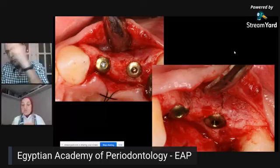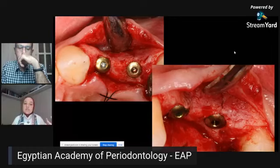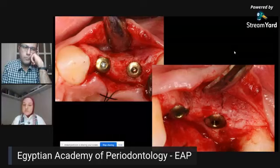So if you have less than 1.5 millimeters of bone, you have to go for simultaneous augmentation, for two reasons. The first reason is to prevent bone resorption of the buccal bone, or the bone buccal to your implant. And the second reason is for aesthetic purposes, for contouring of the bone labial to the implant and avoiding the buccal depression that we see usually with implants placed in thin bone, especially if you're talking about an aesthetic zone.